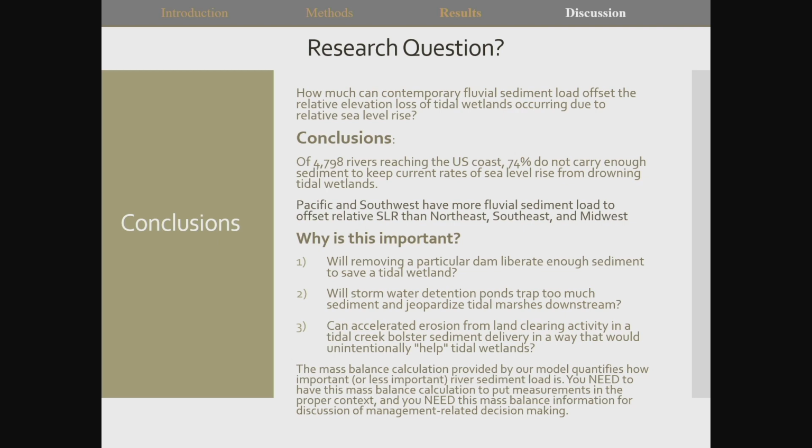Why is this important? If you're asking questions like, will removing a dam liberate enough sediment to save a wetland? Or will stormwater retention ponds trap too much sediment? Or can accelerated erosion from land clearing increase sediment to help a wetland? This data will help you because this mass balance calculation provided by this model quantifies how important river sediment load is. You need to have this mass balance calculation to put the measurements into a proper context. You have to have this mass balance in order to inform discussion of management and related decision making.